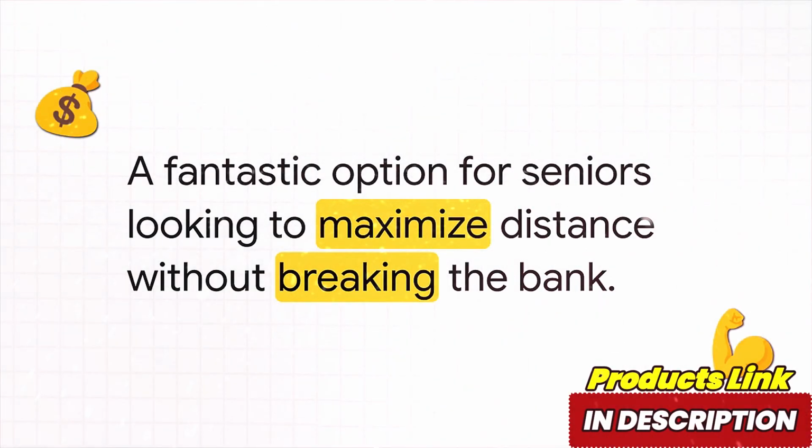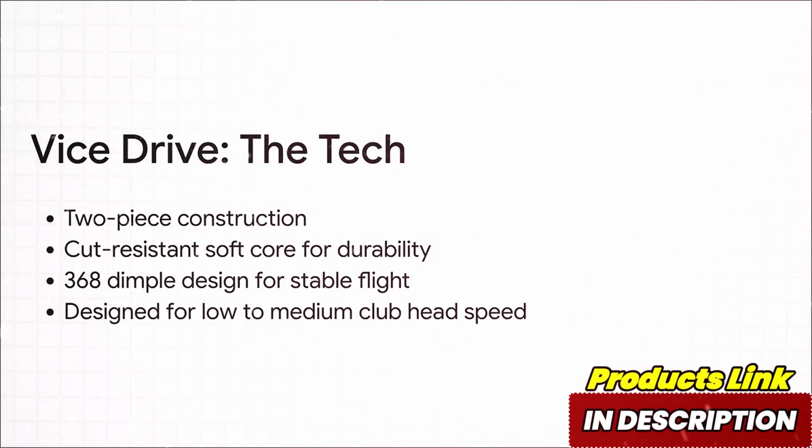Okay, let's kick off our countdown. Coming in hot at number 5 is the Vice Drive. Now, you should think of this one as the ultimate value pick on our list. This is for the golfer who's thinking, I want more distance, but I don't want to spend a fortune on a dozen balls. And you know what? That's totally fair.